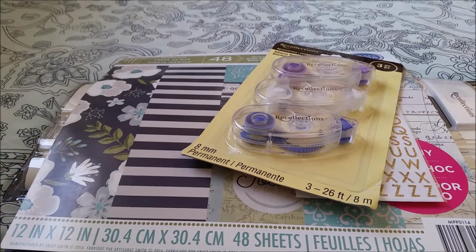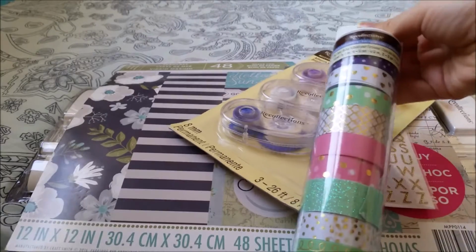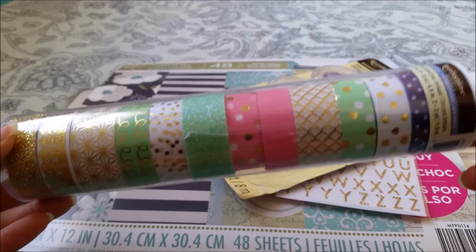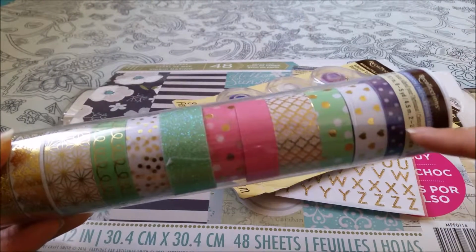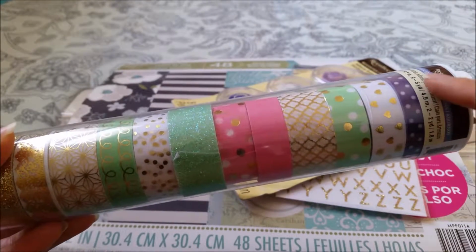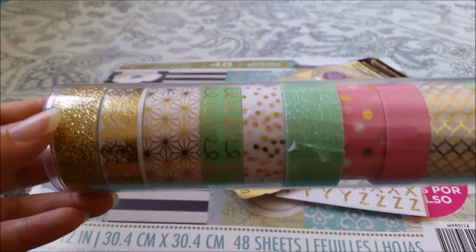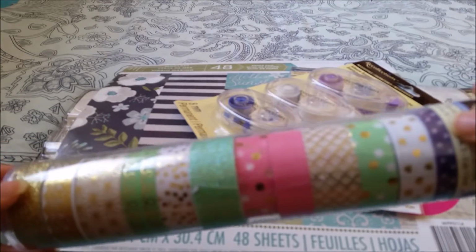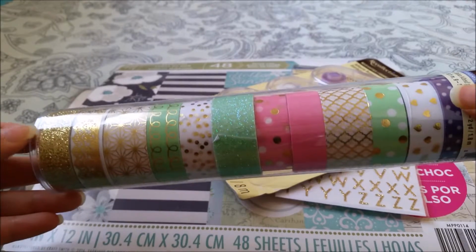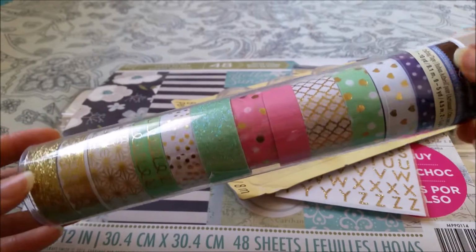Okay, and lastly, for the scrapbook items, I also got this washi tape, also Recollections. And there's actually one that doesn't belong in this one. It's that purple one. That's because I went with one of my friends when I was purchasing this, and she got a little tube, I got a little tube, and we swapped. We only swapped one though. Okay, so that one doesn't belong in there, that purple one. And I like this one because it has a lot of gold accents on them.